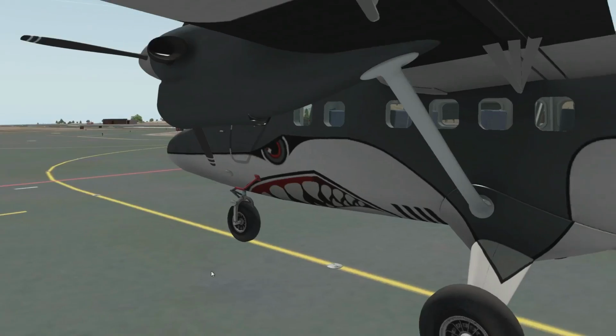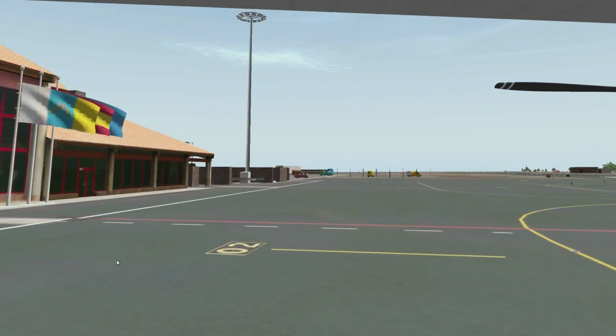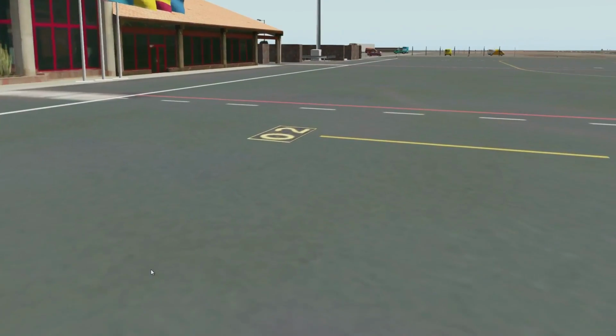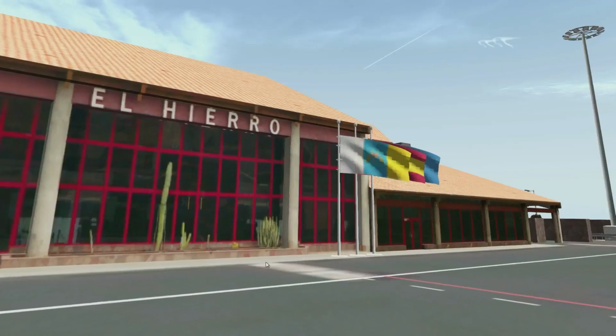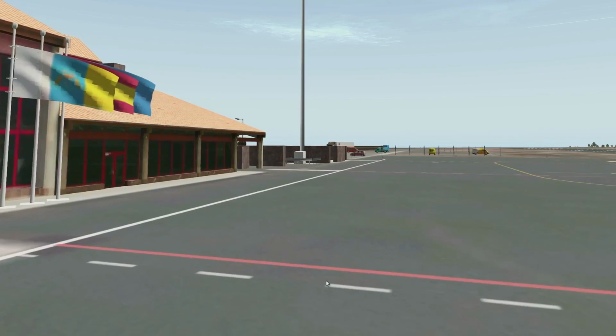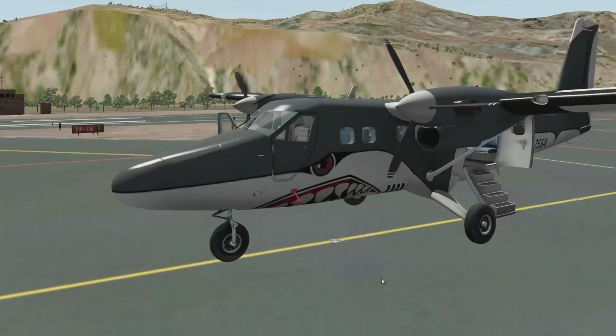So there we have it, the Twin Otter. Quite a lovely plane, and really, really happy to see this in X-Plane. It is blowing a gale here, as you can see with those flags. So there she is, the Twin Otter.